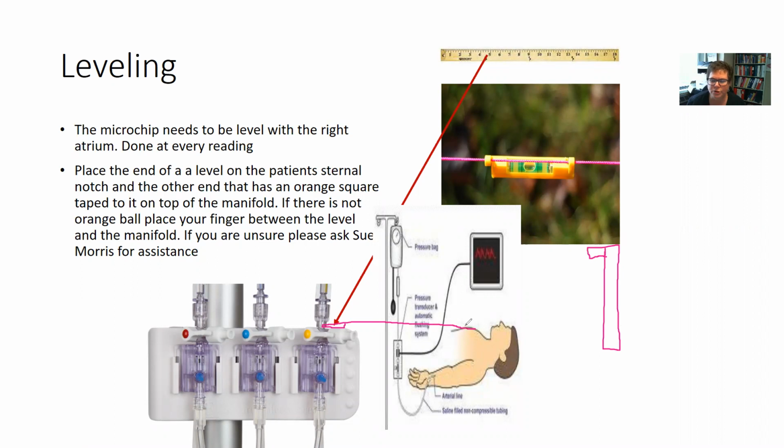That's because if I measured from the sternum down to my patient's right atrium, it would be 5 centimeters. And so I want the microchip that is in this tubing to be at the same level as my right atrium. But somebody in their infinite wisdom only built this 4 centimeters tall. And so if you do not have that little extra ball or little extra square taped to your line level, you are going to put your index finger right here between the manifold and the ruler. So your finger is going to be here to add that extra 1 centimeter to make this microchip level with the right atrium. So I know it's kind of confusing.